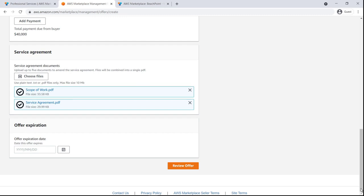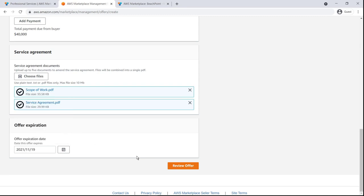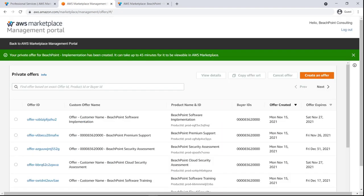Finally, we'll set an expiration date, which is the deadline for the buyer to accept the terms of the offer. The expiration date can be a date beyond the date of the first invoice. Any subsequent invoices would then occur after the expiration date. In this case, we'll set the expiration date 5 business days out. Let's review and create the offer. It can take up to 45 minutes for the offer to become viewable in AWS Marketplace.